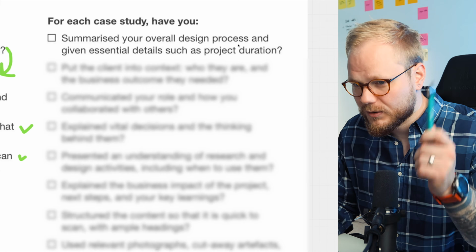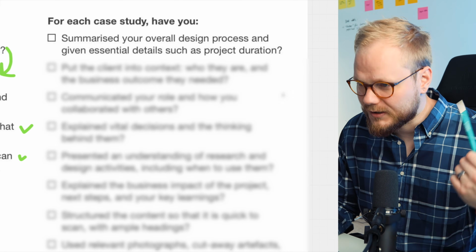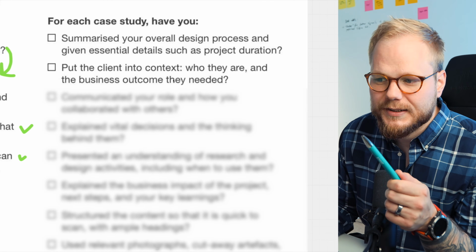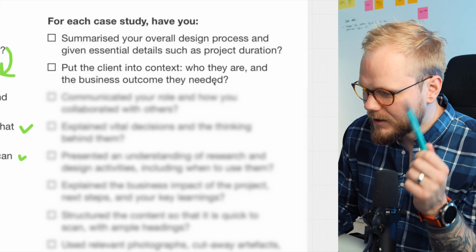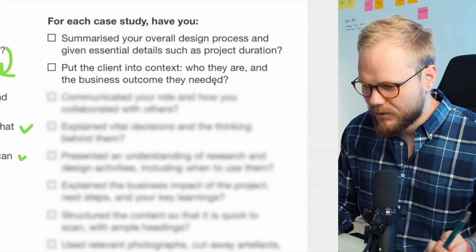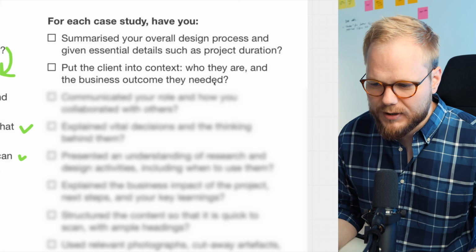your overall design process, give essential details, project duration, all the bits which we always cover, the basics. Put the client into context, who they are, the business outcome they needed. This is one of those things which designers totally overlook. And I don't know if it's because of boot camps or maybe we are not clear as seniors, all the designers in the industry. Every project starts with a business problem, with a business goal. It's usually cost reduction, it's usually revenue increase, it's customer retention, and every other symptom which stems from it.